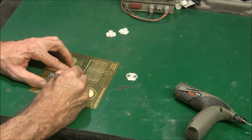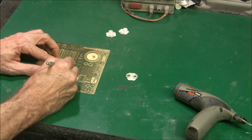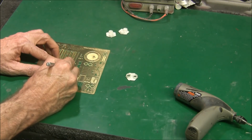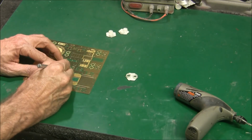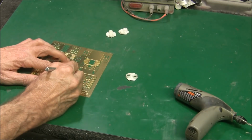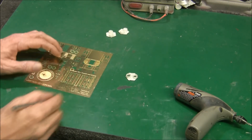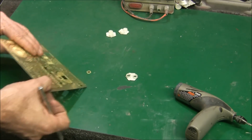I'm just going to get down right on the edge on these little extra pieces that are made onto these parts, so we can get them off without actually damaging the part. I've got 4 little tabs here that are holding it in place. I'm just pushing straight down with a nice firm pressure, and you can see that part just popped right off of there. Let's go ahead and get it off of that sheet.